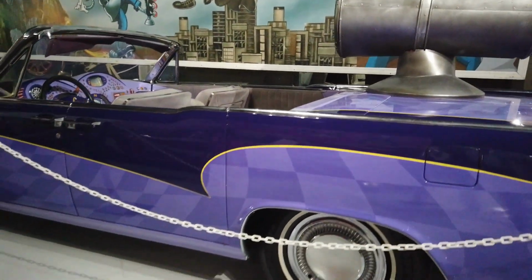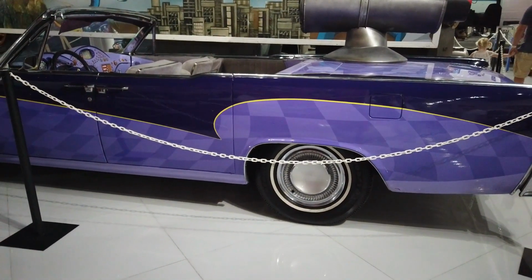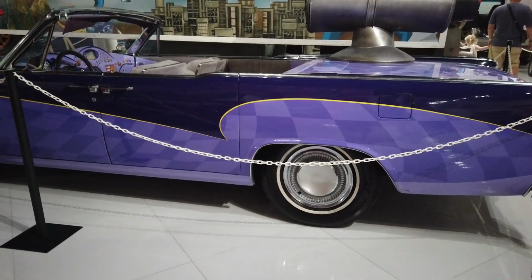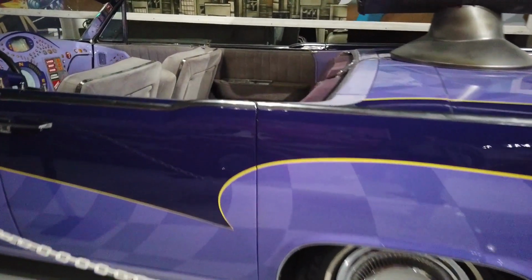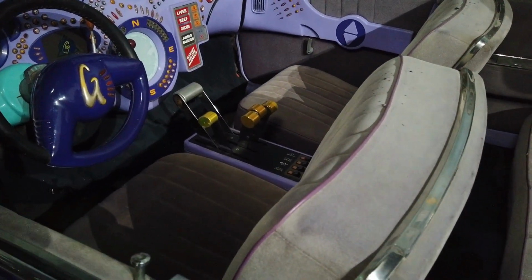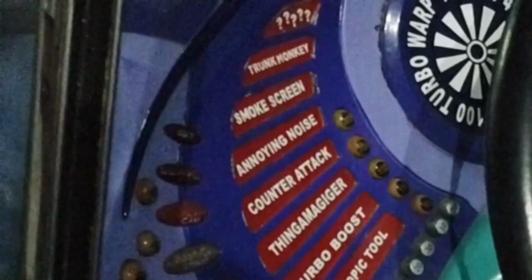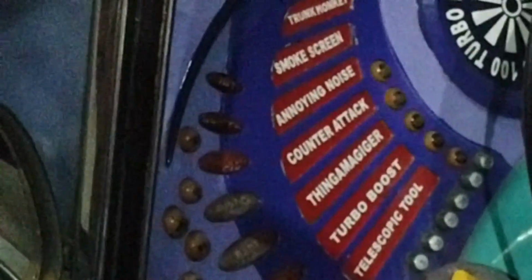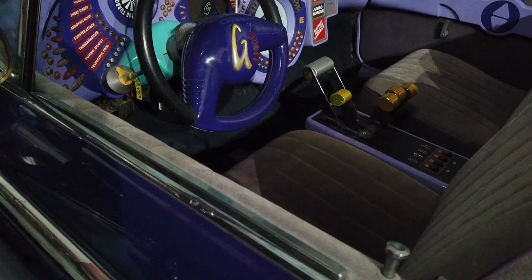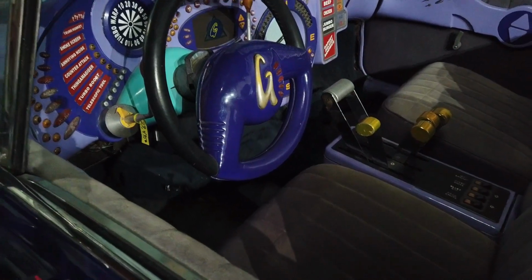Okay, you want to see a cool car? Check that out. Inspector Gadget. Look at the car. Let's look inside. Purple and gray. Oh, and how can you not love the fake dashboard? Turbo boost, telescopic tool, counterattack, annoying noise, smoke screen, trunk monkey, thingamajigger.